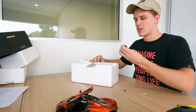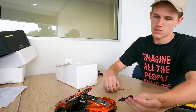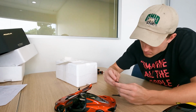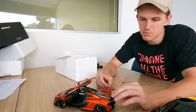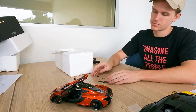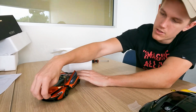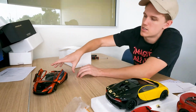Yes. We have the wing. That's what we're here for. Not sure exactly how to do this, but we'll figure that out. There must be a way. We'll get to it. But how cool is that? That P1 is gorgeous. What else? Just the front. Oh yeah, nice. Very nice. That is gorgeous.